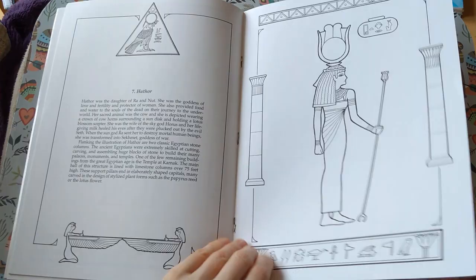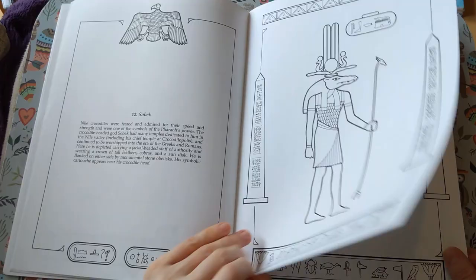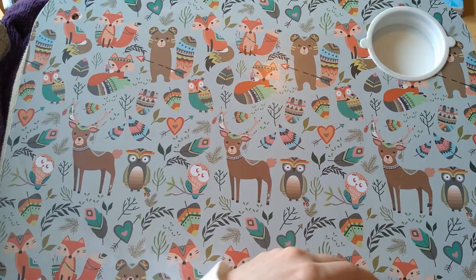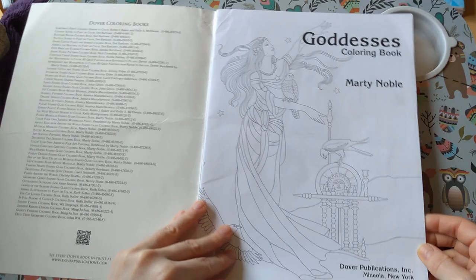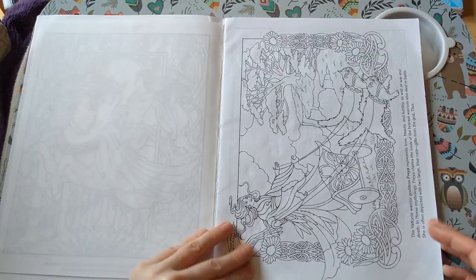I haven't coloured in this one yet, which is bad. That's that one, Gods of Ancient Egypt by Bruce LaFontaine. And then last one of my Dover books is Goddess Colouring Book by Marty Noble. Got this second hand again, and I was missing a couple of pages, but I managed to get them free online, so I managed to put them back in.